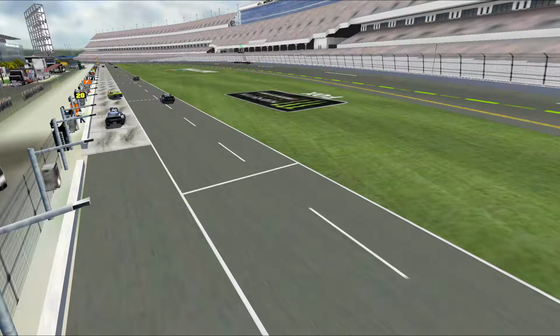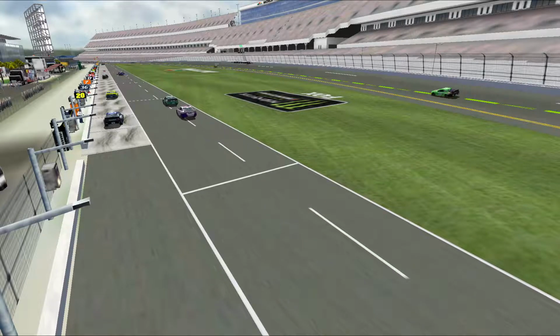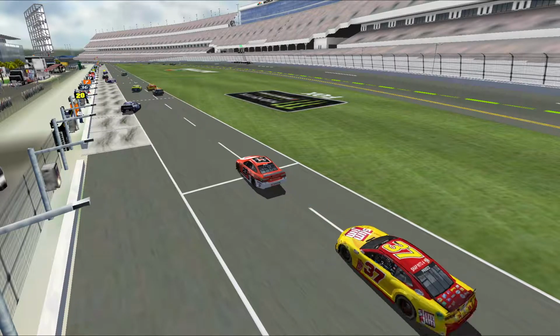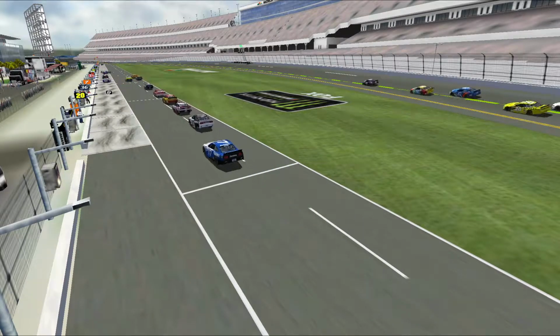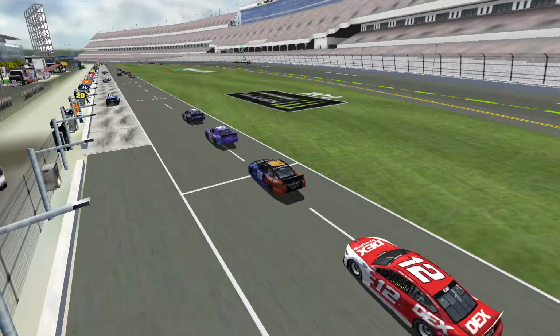Matt DiBenedetto. Noah Gragson there in the 62 is in. The 15 of Cody Ware. I know that's Derek Cope. My bad. Here comes your leader. William Byron's in. Here comes a lot of everyone else. Chase Elliott's in.